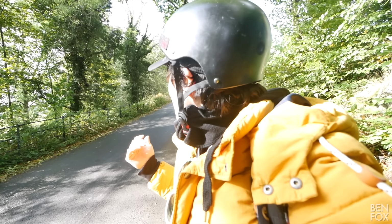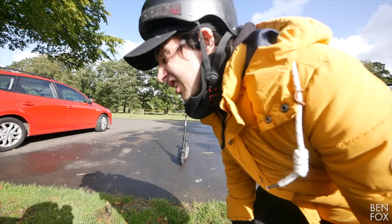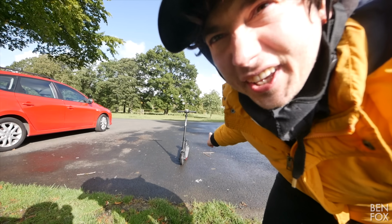Okay, not the steepest hill in the world, but still a pretty steep hill that you'd certainly get a sore bum off if you walked up it. And I have to say, the hill performance surprised me. It's exceptional. It really accelerates up the hills, which I didn't really expect. Certainly takes up a lot less space than a car, eh?